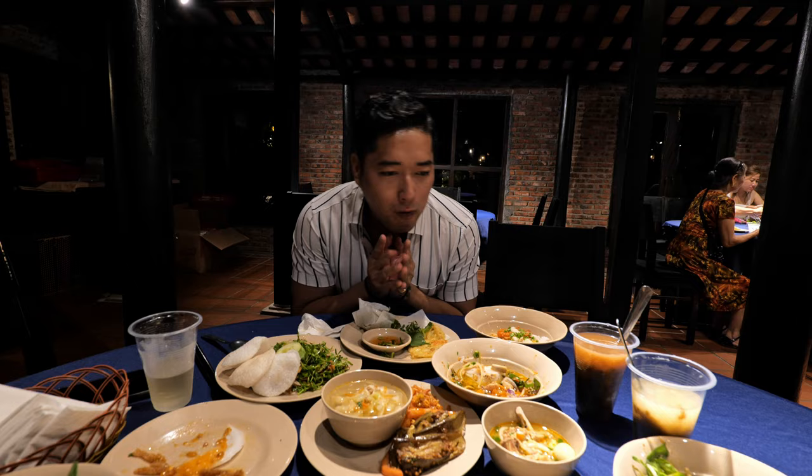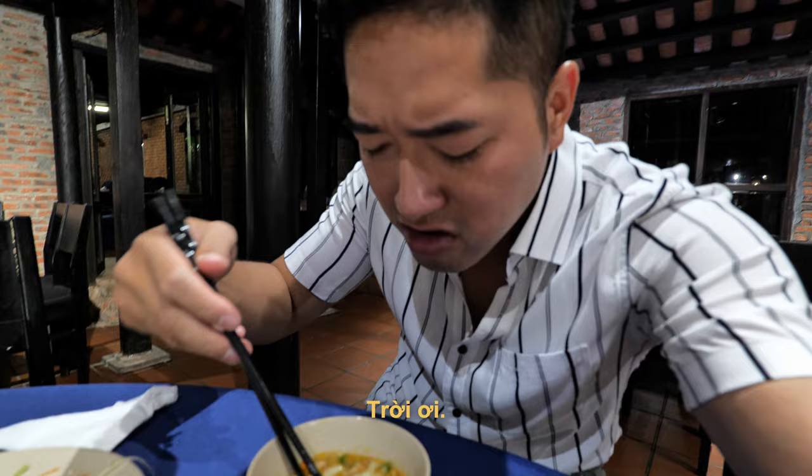What's next? Ăn gì nữa? Next dish, bánh canh. Woo! Trời ơi, nó hăng nè. It's extremely umami, extremely meaty. It's like a really umami ramen. Wow. My God.